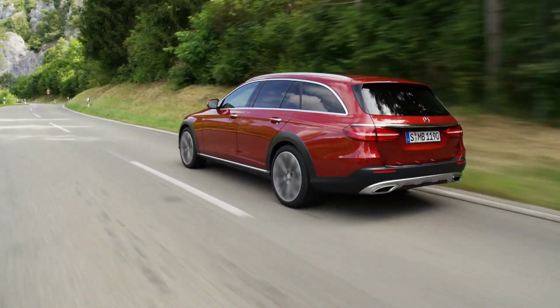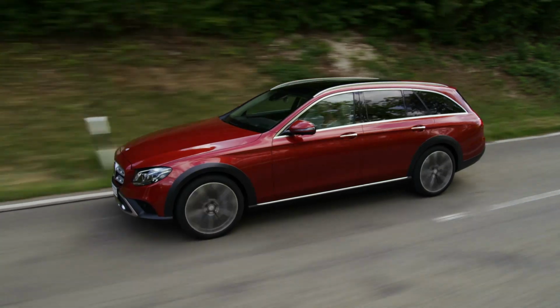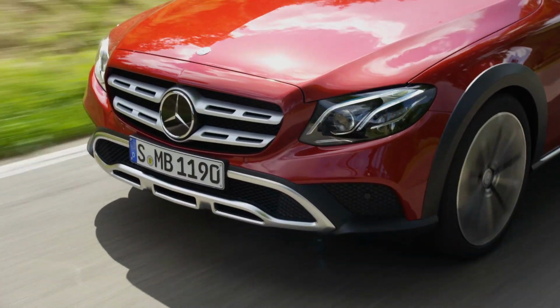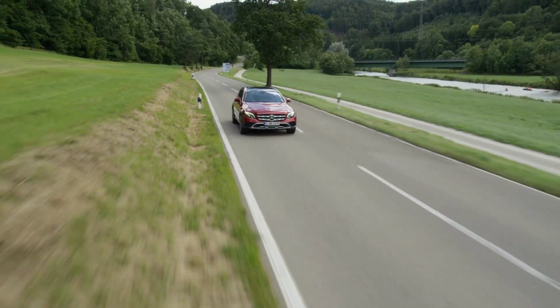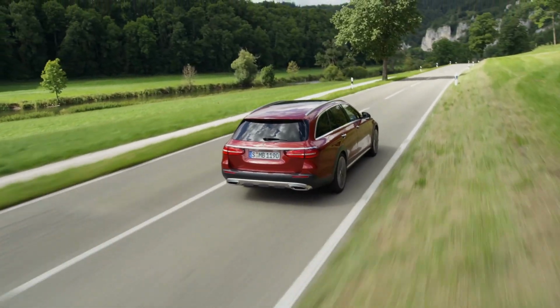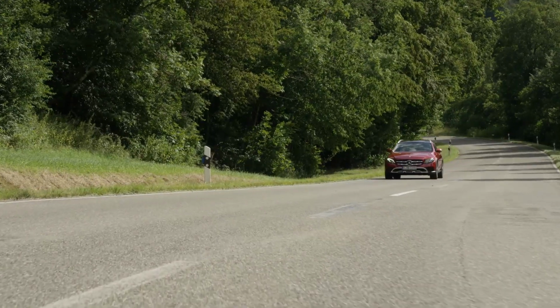The All-Terrain was available with a single engine option, a 3.0-liter diesel engine. This engine was a perfect match for the model, offering a quiet, smooth, and potent performance, exactly what you'd anticipate from a large executive car. Though it didn't match up to the off-road capabilities of vehicles like the Land Rover Discovery or the towing capacity of some larger SUVs, it was more than capable for occasional off-road outings or towing a horsebox across a field.